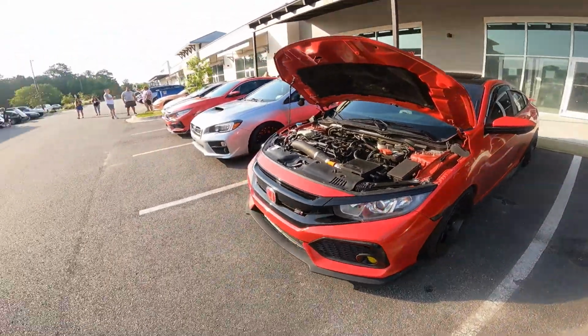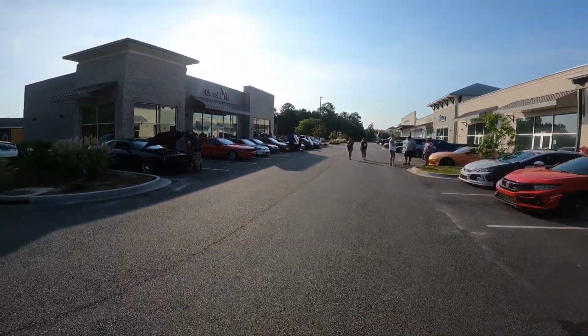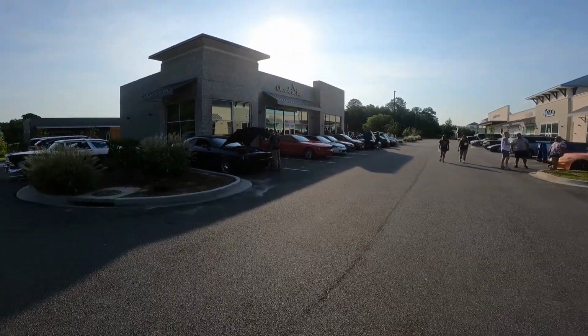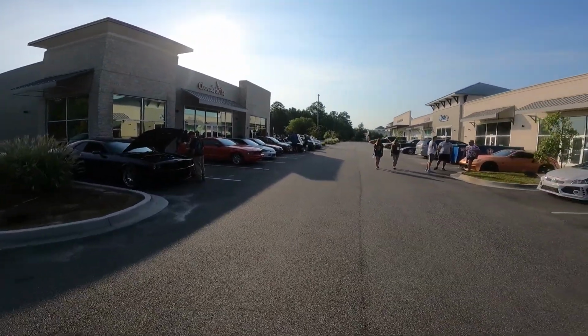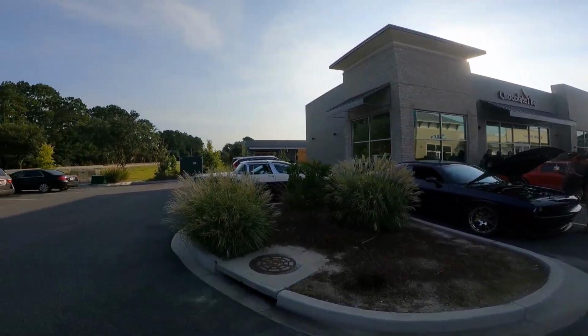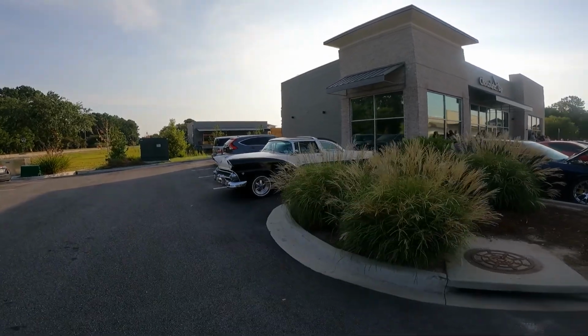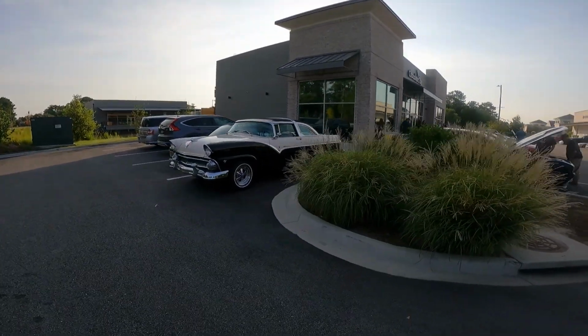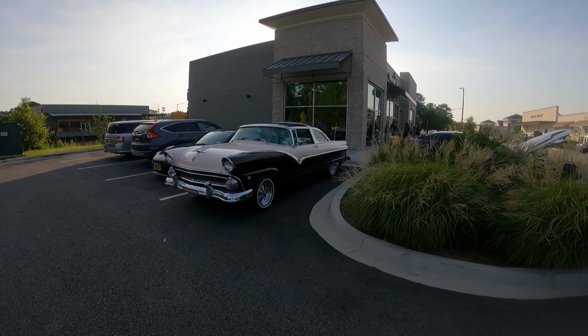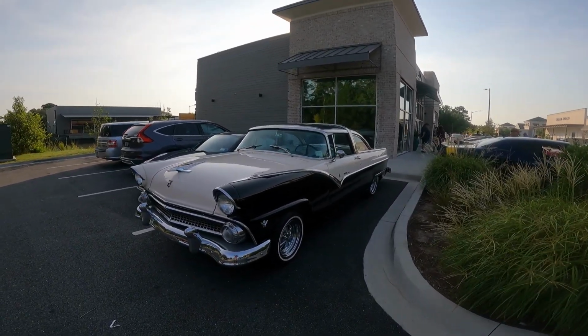And then we got a bunch of newer imports down there, and over there, and over there. There's a cool little Corvette sitting over there I'm gonna go look at. I just wanted the cars. And then the Ford, I parked her over here in the corner. There she is. Chilling. Oldest car here. In the shade.